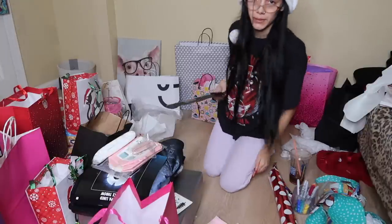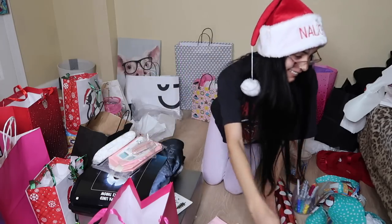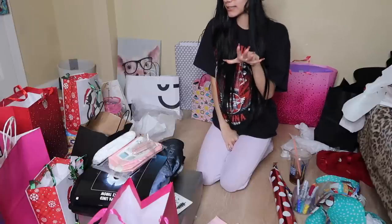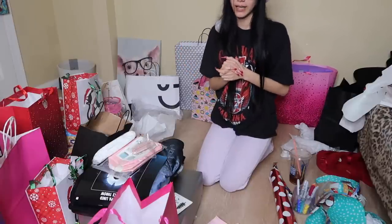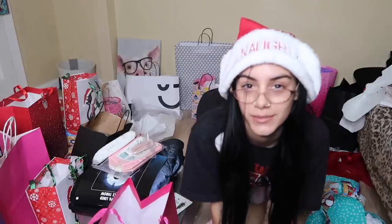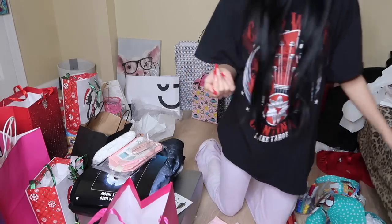I got my grandpa weed for Christmas, and so this is gonna be his bag. So cute. I'm pretty sure that is it. I'm just gonna finish wrapping these and then I will be done. I'm so happy. Can you see me? I'm so hungry, so I'm gonna try to finish this real quick. And I have a lot to clean up, so I'm very excited to do that.